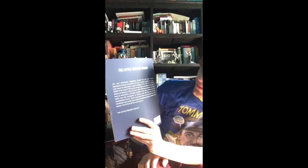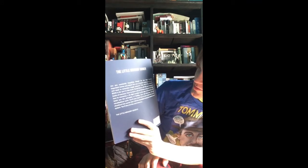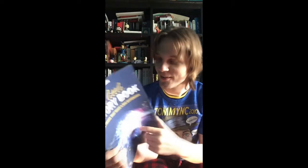The Little Memory Book. Are you constantly forgetting things? Do you keep forgetting important names and dates? Are you a student studying for an exam and need to remember tough subjects? Then the Little Memory Book is for you. Wow. I can't wait to read this.